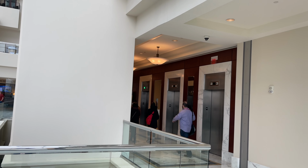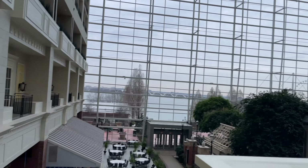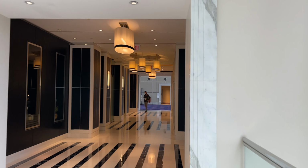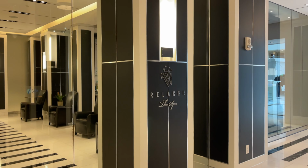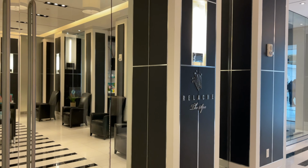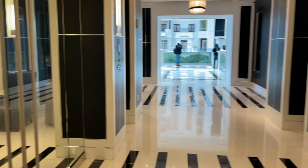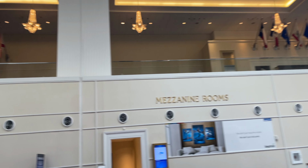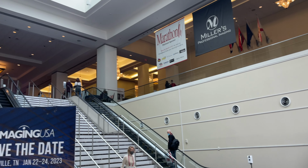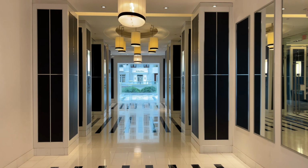Leaving the elevators, there is a lot to look at here. So we're gonna start here on the right side and go towards the convention center because there's a couple things to see. The first, right off the atrium, is Relanche. I don't know if I'm pronouncing that right, but that's the spa here at the Gaylord National. And right across from the spa is the salon. And right off of those two here is a little bit of the convention center. Again, I'm not gonna go too much into this because there is a conference going on. So let's head this way and walk around the lobby.